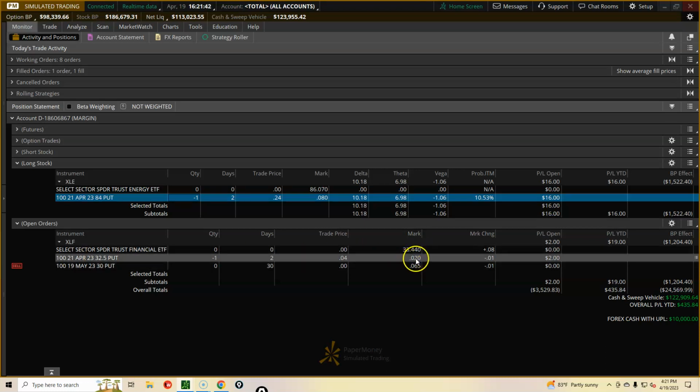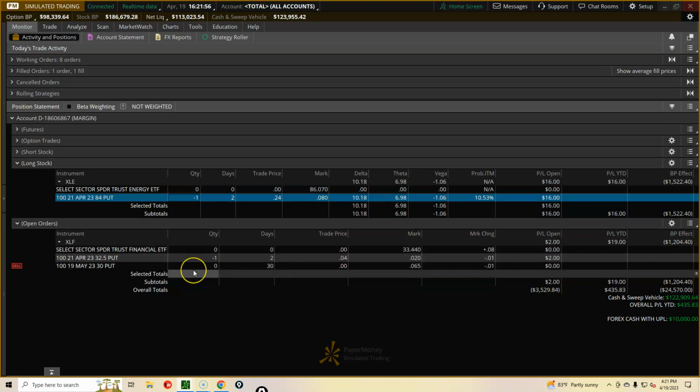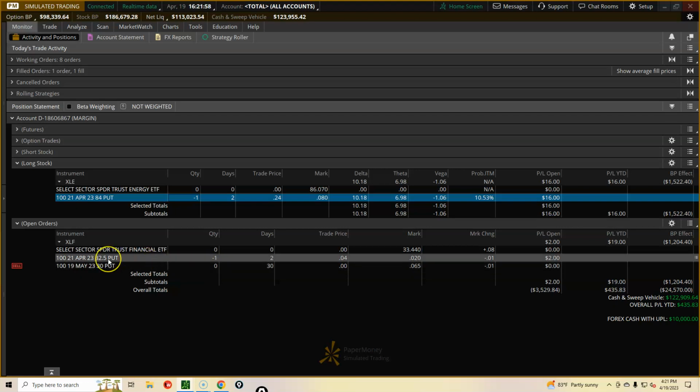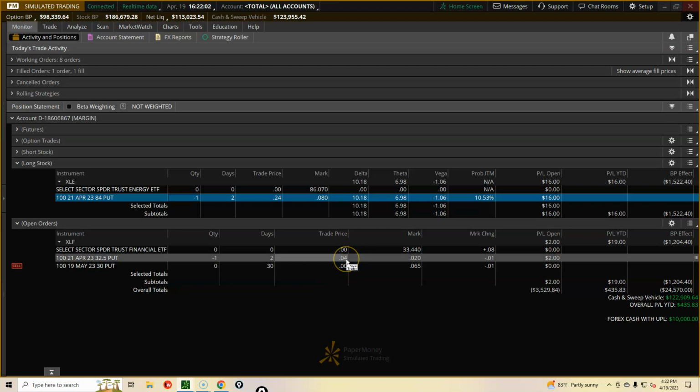The value of this has dropped down. It's currently trading around $2 per contract. So we're up $2. But it doesn't matter. Even if we were down $2, it doesn't matter, because we brought in $4, and at the end of expiration, this is either going to expire worthless or it's not. And we're still going to keep this $4 no matter what.